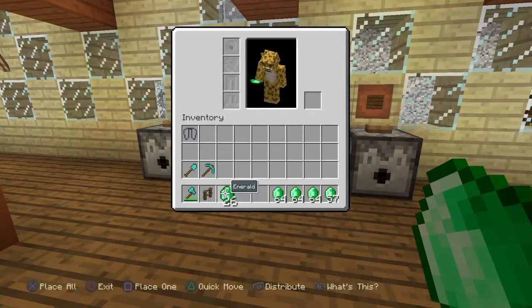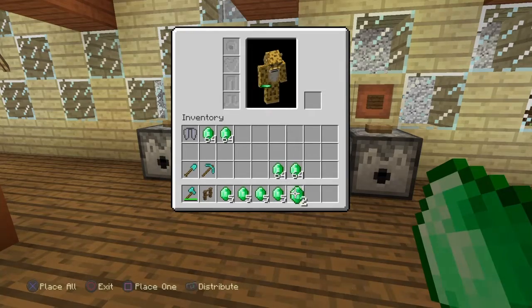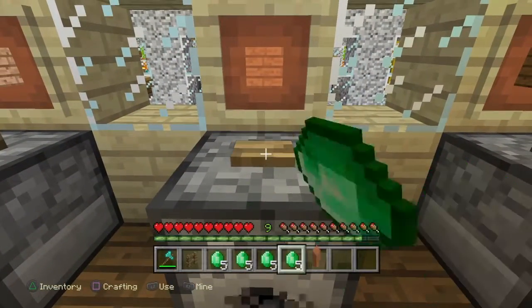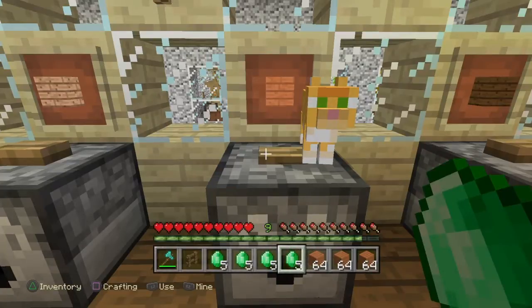So 1, 2, 3, 4, 5. And then what we're going to do next is get 4 sets. Perfect. All right, so let's go ahead and we will start. 1, 2, 3. All right, we'll fast forward here. All right. And that should do it.